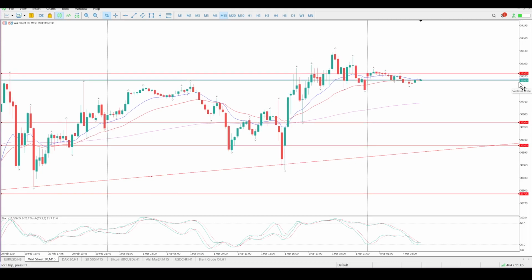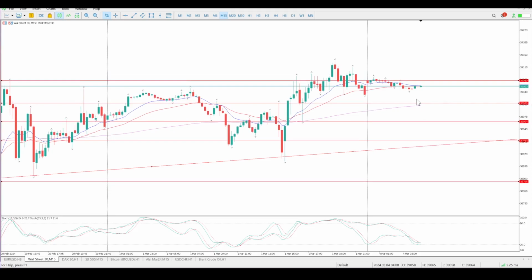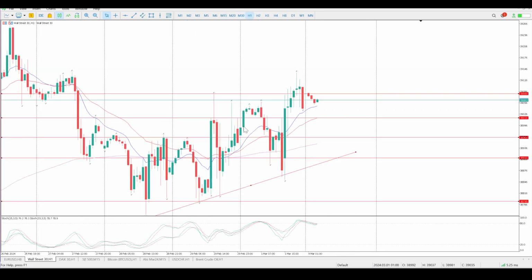Looking at the 15-minute, it changes a little bit. So what you'd be looking for is essentially this pin bar here, this pin bar here, and that would line up with the 150 EMA. So that's at 39,016. So you're looking at 39,000, to be honest. But then if you're looking to take a trade off that, you are saying that it's going to continue higher, and I'm not that convinced. So let me just do this quickly.